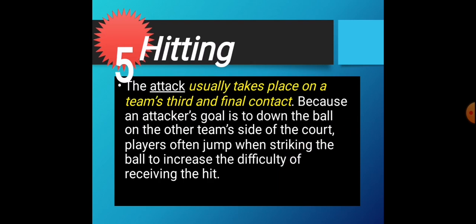Next, how about the hitting? The attack usually takes place on a team's third and final contact, and because an attacker's goal is to down the ball on the other team's side of the court, players often jump when striking the ball to increase the difficulty of receiving the hit.